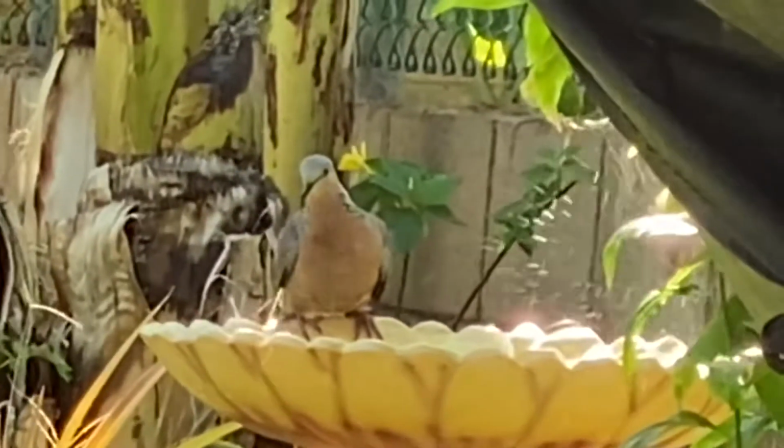That's the spotted dove or pigeon. I think it's a spotted dove. I'm not sure.